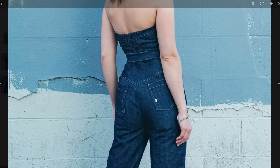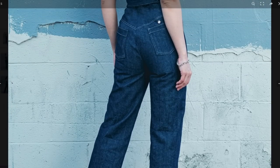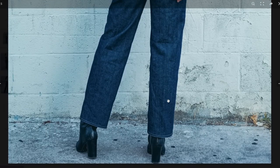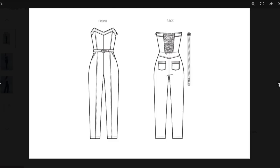Here's our back patch pockets. I don't love the placement, especially since she's the designer and the model. These need to be in and down for her. And then there is no back princessing, which also is a very interesting choice. The back is all one piece. Yoke. This is a yoke. Okay, yeah, so there is a waist seam. The smocking provides a little bit of gathering there.